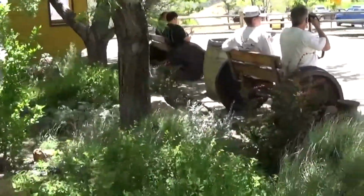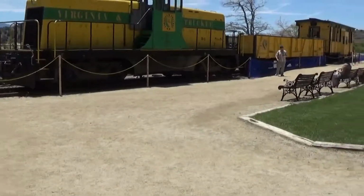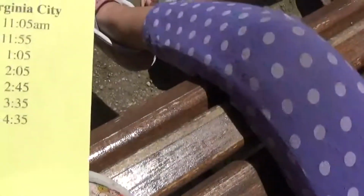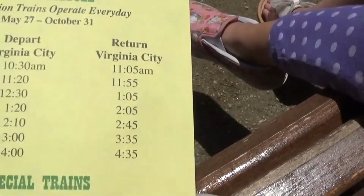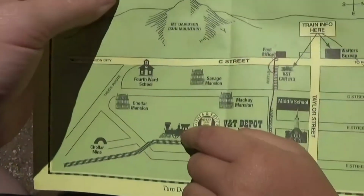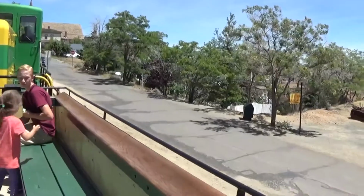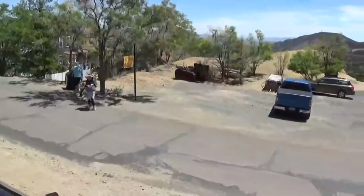Kid's got a shark head. Right, this is going to be fun. Yep. We're gonna go sit over here on the bench and wait. So it's gonna depart Virginia City at 12:30 and return at 1:05. I wanna go and see for my birthday. Well, your birthday's in 2 days, so this is it. Ooh, it's a hot seat.